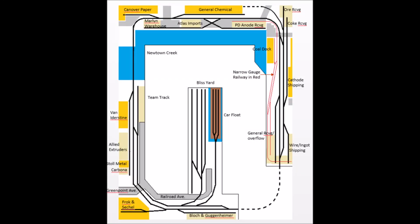At the top right on the waterfront, you can see the anode receiving facility where we're picking up a car. At the very top right, the ore receiving facility where we're swapping some cars. Head down from that, the cathode shipping facility where we're picking up a car. And down from that on the left is the general receiving facility where we're picking up three cars.